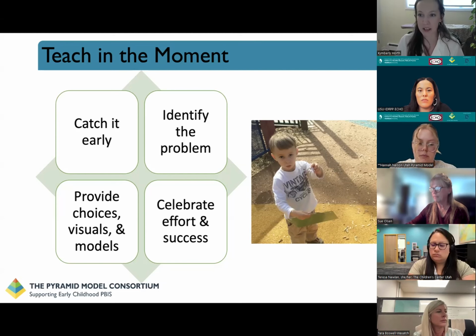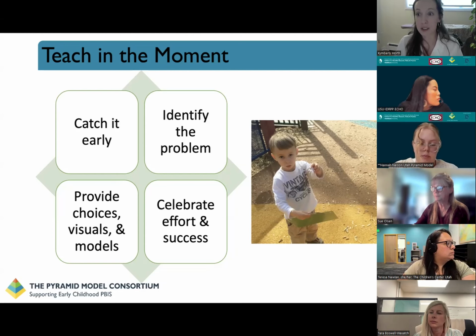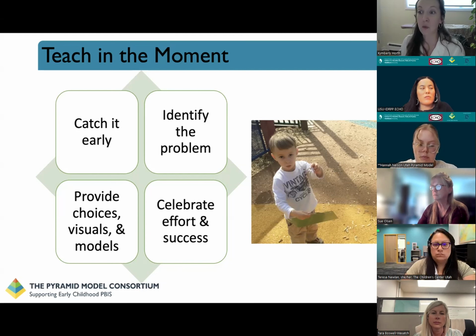Then as you're supporting the kids to engage in the rest of the problem-solving process, a great strategy to use is to provide visuals and provide some choices and modeling of what kids can do to solve the problem. So choices could be, which solution do you want to try?